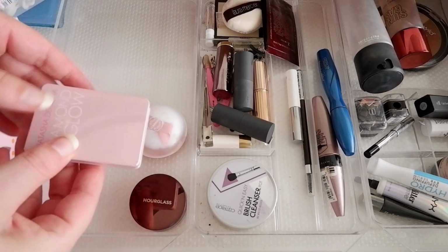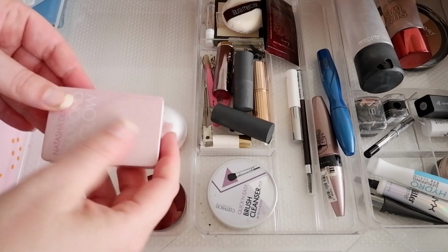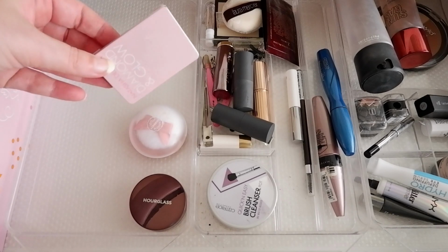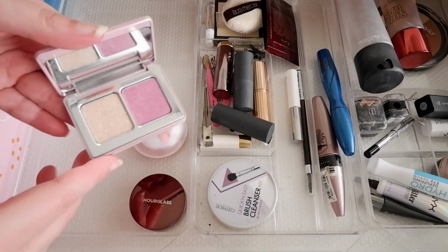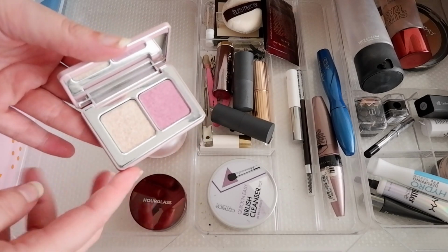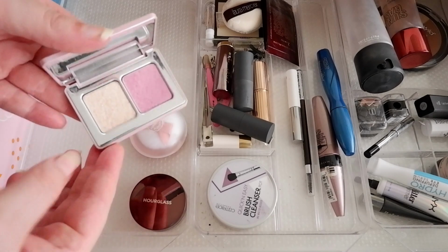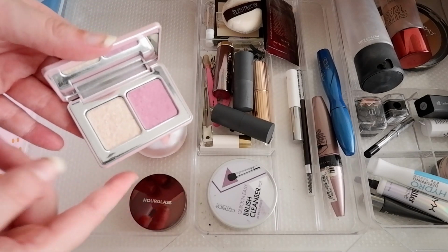It's just, I don't know, I just don't think it, like a full size, this is a mini, so it's okay, but for a full size, I wouldn't really be very happy with the texture that this has going on. I find it very difficult to get product to be picked up by a brush, and to apply an even layer. I definitely have to go in with a lot of product in order to make this work.